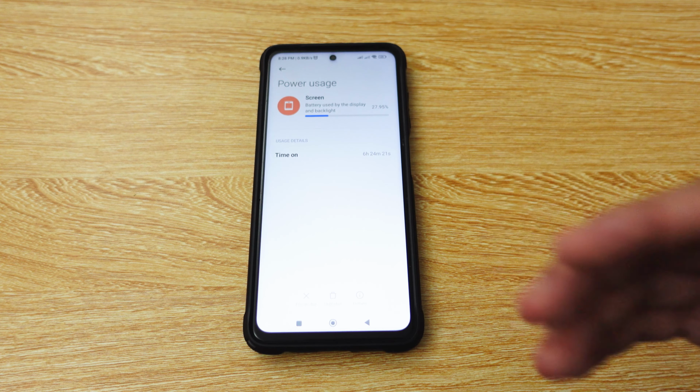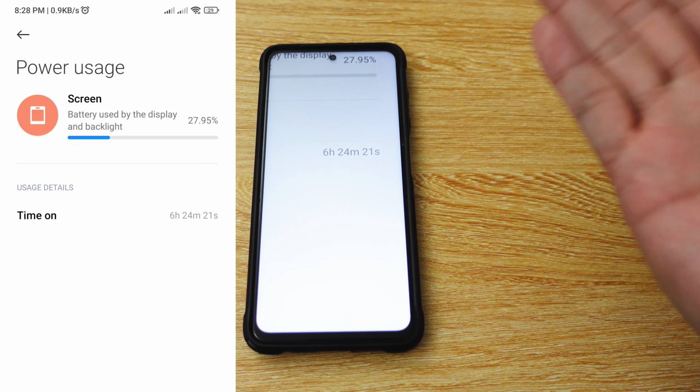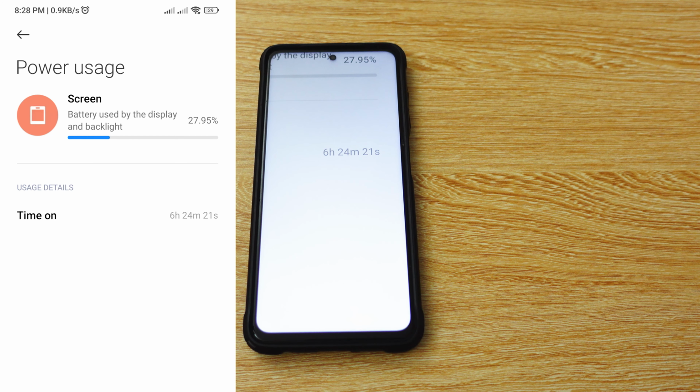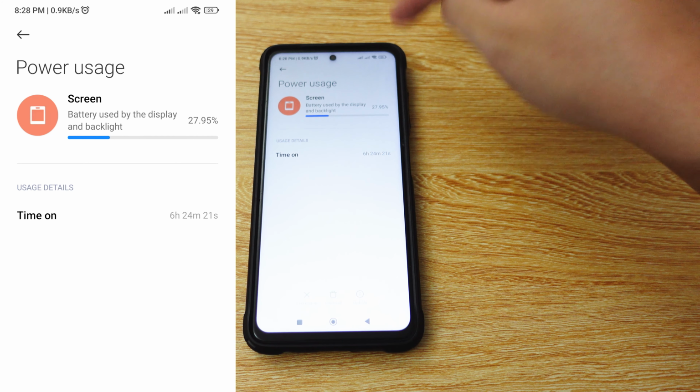And in my experience for the 4 to 5 days that I was using this, I'm still getting my usual battery life, so that's about 6 to 6.5 hours of screen on time. So that's a combination again of social media, YouTube, some gaming, and picture taking. So I would usually end the day with around 20% left.